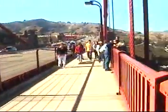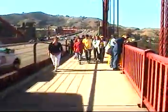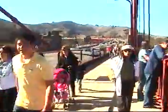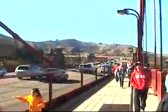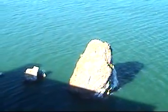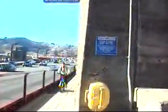I can really see the traffic. I mean, it starts going uphill again. Yeah. That's a neat looking rock. Looks like there's that high bridge in West Virginia over the New River. Yeah, the New River Gorge Bridge.